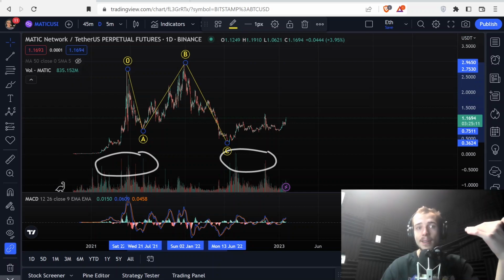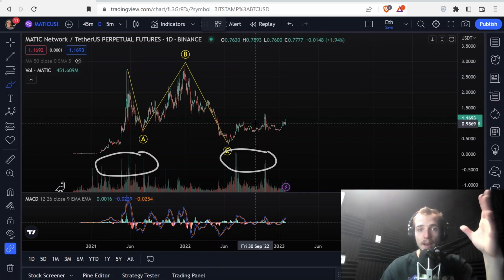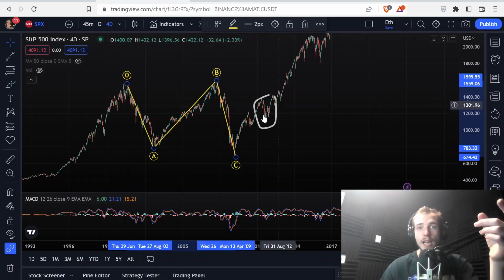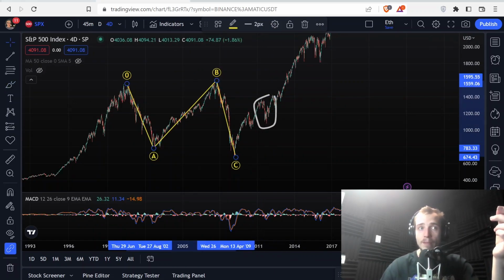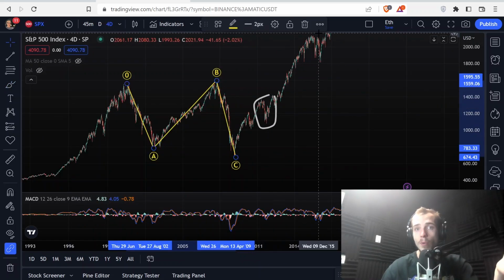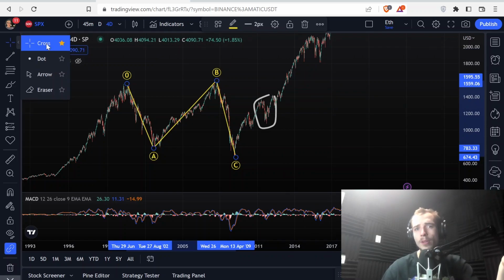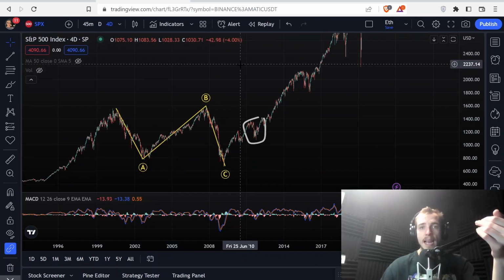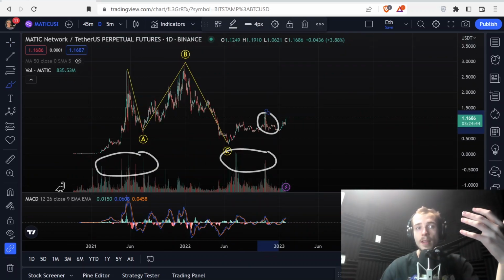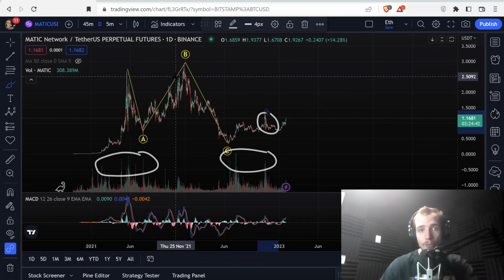If we look at Matic currently, you can see the same expanded flat correction. We started to break out, a little bit of a rejection, just like that rejection here on the S&P 500. And then really prices took off on the S&P 500 and went vertical, nearly vertical. Of course, it's not going to go perfectly vertical. And that led to a huge bull market in the stock market. So I believe that Matic is in the same spot right now.